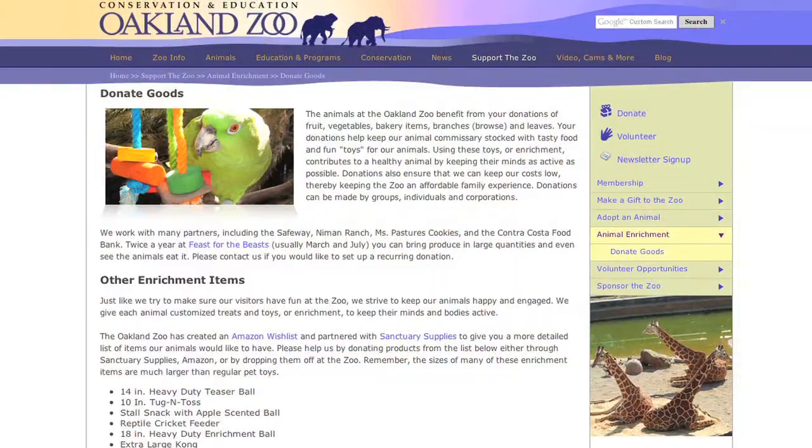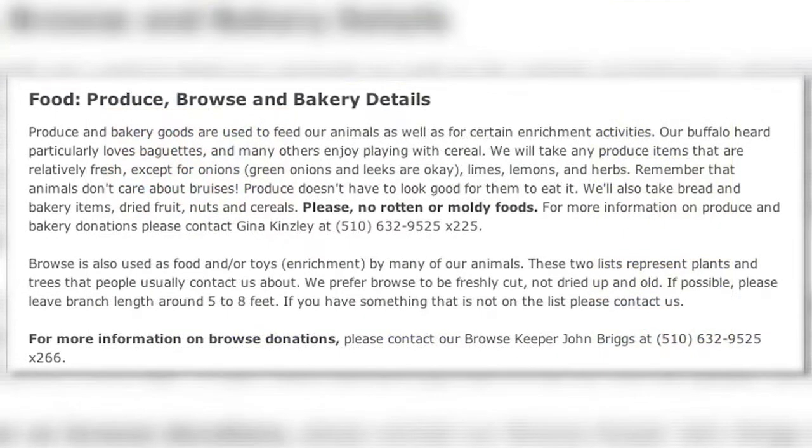Now, people don't just come up to the Oakland Zoo and drop stuff off. How do they go about doing that? If you go to our website, there's a list of produce or things like baguettes, actually. Some of our animals love bread. There's contact information for our zookeepers so that you can arrange a drop-off.